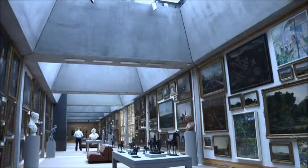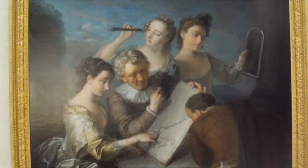The Yale Center for British Art is a world-renowned research institute and public art museum. The center offers exhibits and programs including lectures, concerts, films, symposiums, tours, and family days.